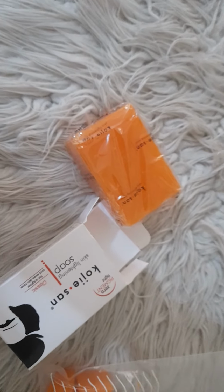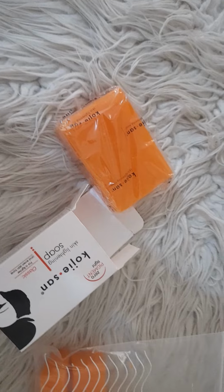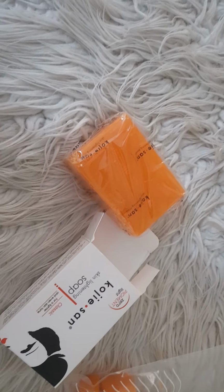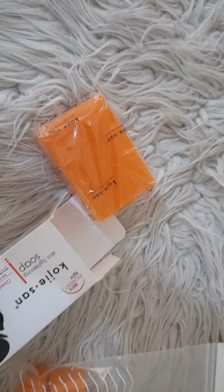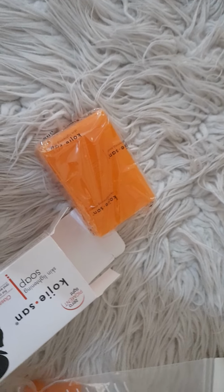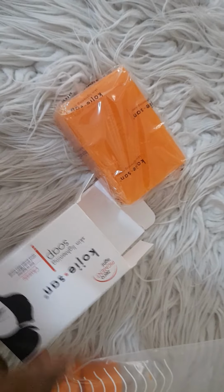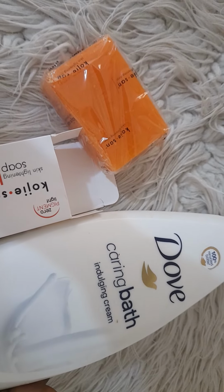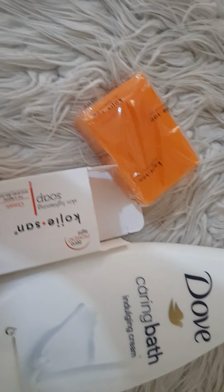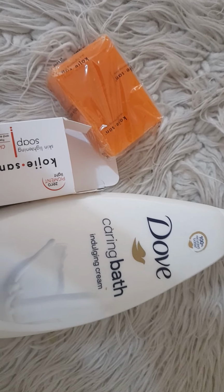Now, in case you want to use this on your body, because it can be quite drying, it's essential that, of course, you follow up with a good moisturizer. But if maybe you're not too good at moisturizing your whole body after your bath, what I would suggest is this. After using this soap, go in with this. This is the Dove Caring Bath Indulgent Cream. So after you take your shower first and rinse off, now use this Dove shower gel.